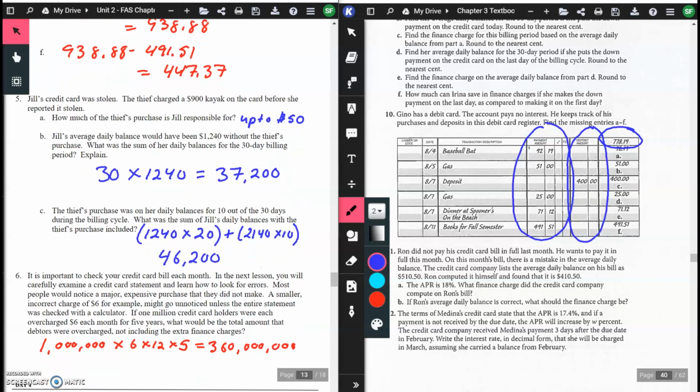Question 5. Jill's credit card was stolen. The thief charged a $900 kayak on the card before she reported it stolen. How much of the thief's purchase is Jill responsible for? She's responsible up to $50. And again, that depends on the company and the card, but up to $50 max.